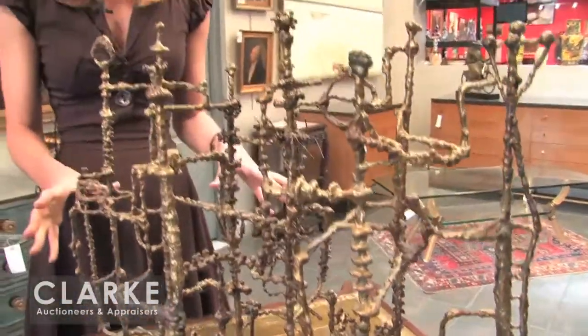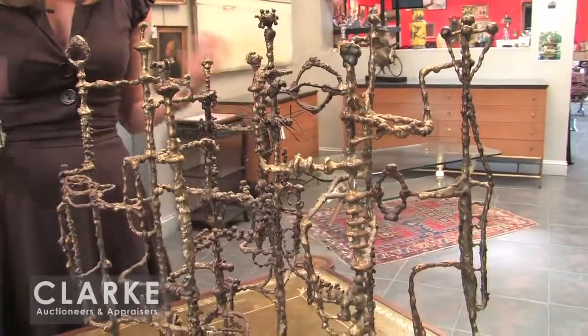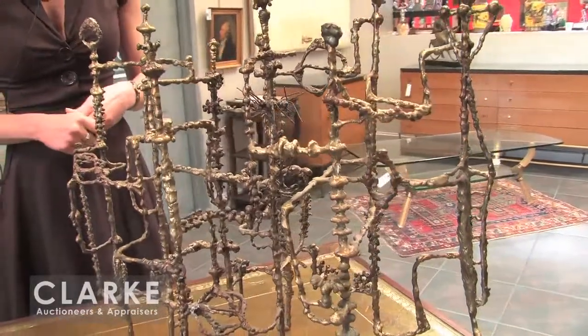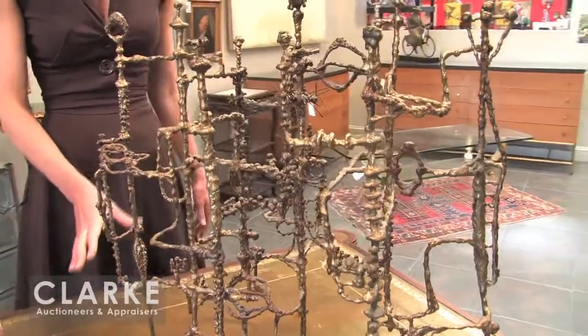So very important work. This is offered at $10,000 to $15,000, a pure abstract piece. Ibram Lassaw was really all about abstraction, did not want to represent anything in his work. So we see that here, one of the earliest sculptors working purely in abstraction.